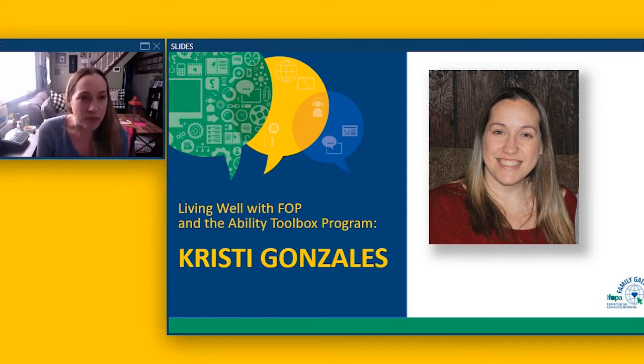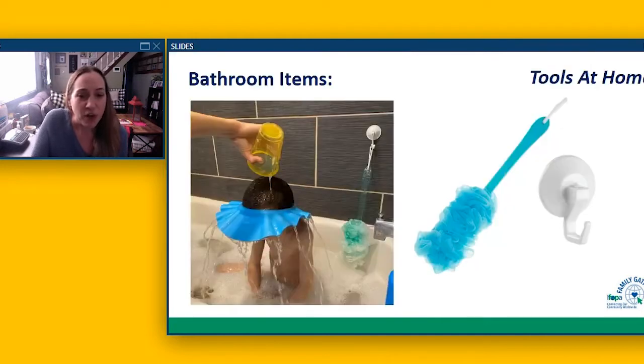My husband and I work really, really hard in giving AJ his independence as much as we can. As everybody knows, with changes in FOP, different things happen, and then you have to kind of start all over again and regain that independence. So we've gathered some tools. AJ is 11 now, so we've been doing this for probably 8.5 years. These are the tools that have worked for us, that I can answer questions on, and that we have really, really found helpful.